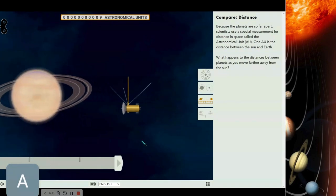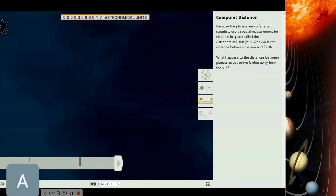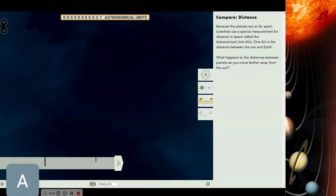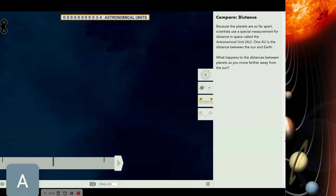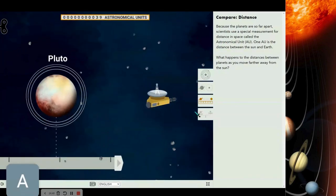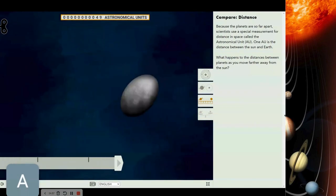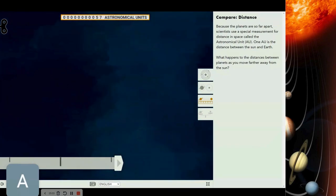Oh, dang. Saturn's right here. Cassini. Hello, Cassini. Okay, how far is Uranus here? Oh, there you are. Hi, Uranus. Hi. How far is Neptune? Oh, wow, that was far. Pluto and New Horizons reach that far at its max. Makemake. Haumea. They're dwarf planets. Just ignore them for now.